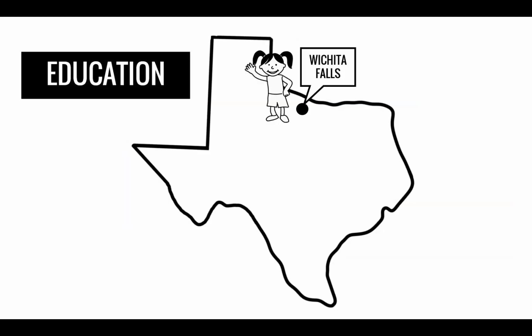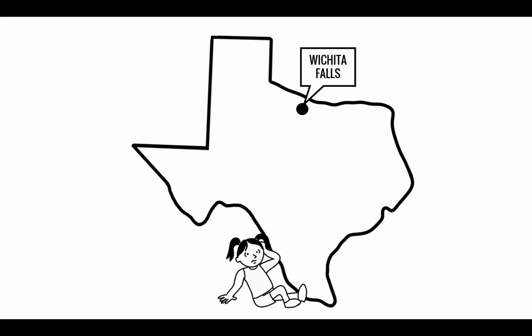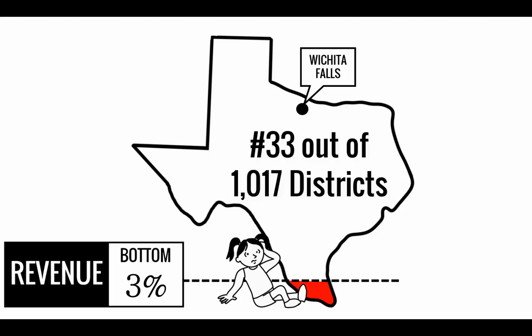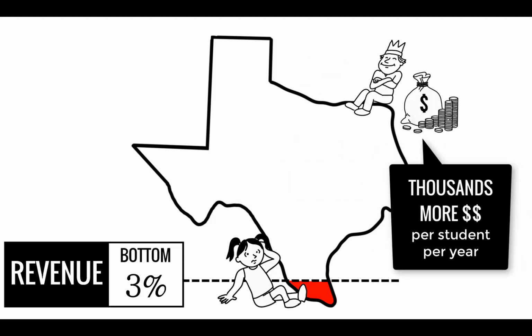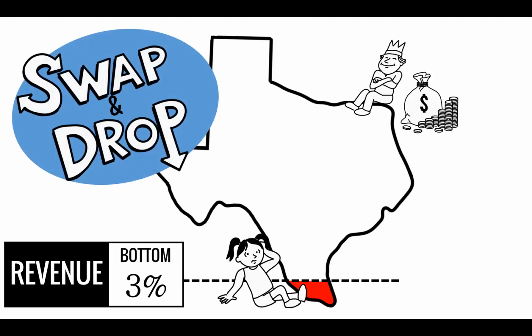Wichita Falls ISD does a great job of educating children, but the district's revenue per student ranks in the bottom 3% in the entire state. Of all the 1,017 school districts in Texas, there are only 32 districts that receive less revenue. In some cases, other schools receive thousands of dollars more per student than our district does. To help, we can generate additional revenue and at the same time actually lower taxes with the swap and drop.